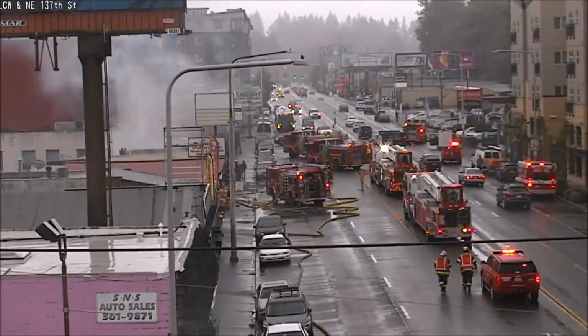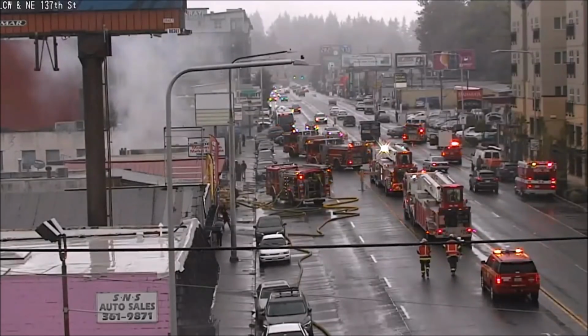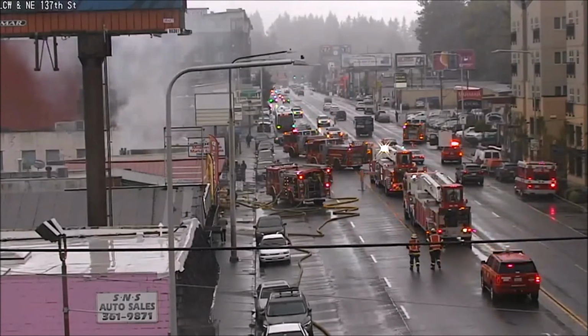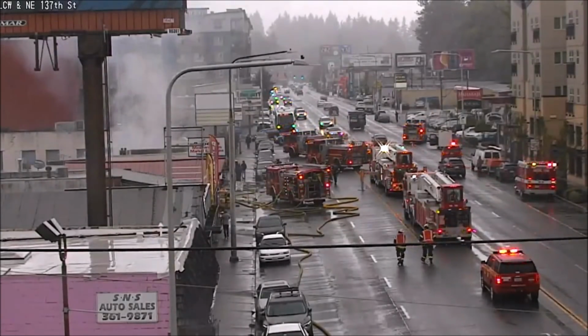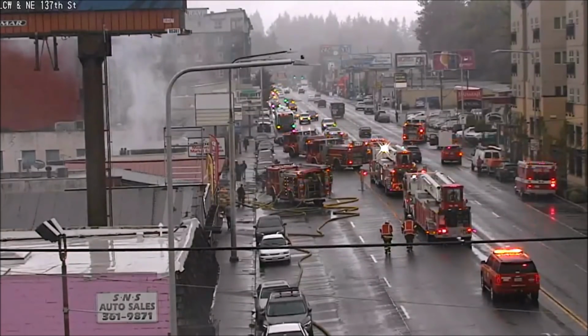Command, ladder 9, there is no access between the two floors. But the owner reports that the A side entrance should be open. Understand there's no communication between floors. We'll lay a line through the A side for the fire on floor 1.